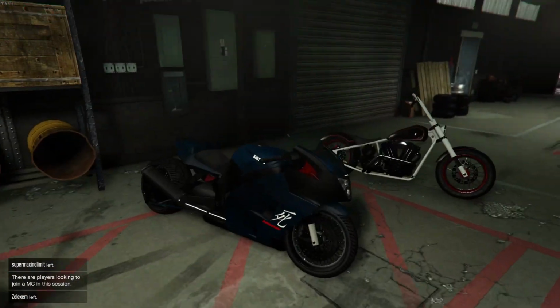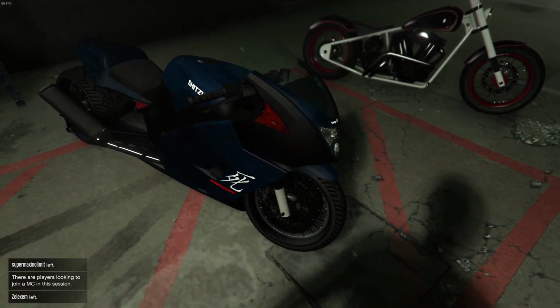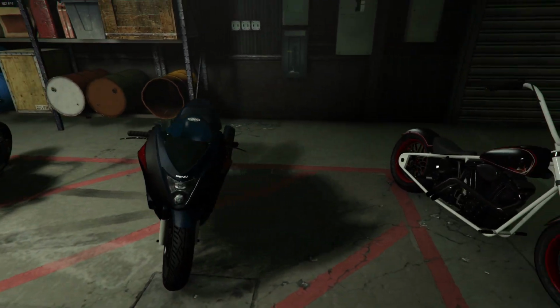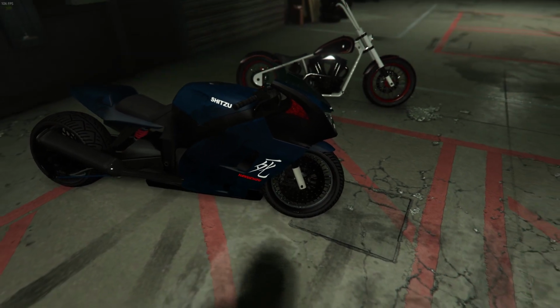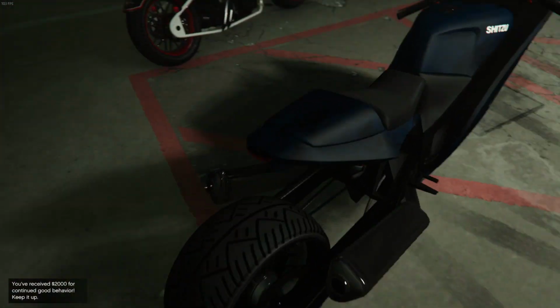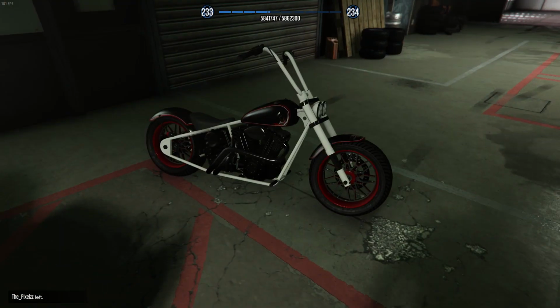They work well together. Then we have the Hakka drag. Pretty simple matte color here. You got the marble looking livery on, which is probably my favorite livery on this bike. You got the black, and then you got the dark blue, which look nice. Not a huge fan of those rims in the front. The back ones look pretty cool. But overall, pretty awesome.